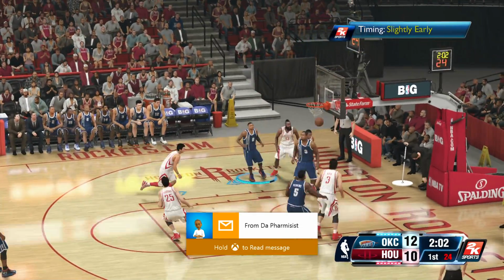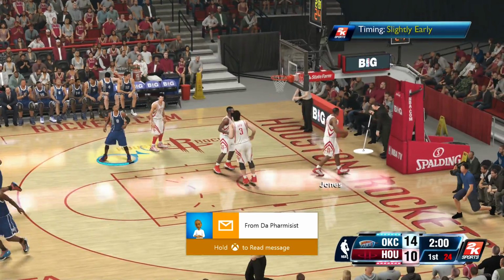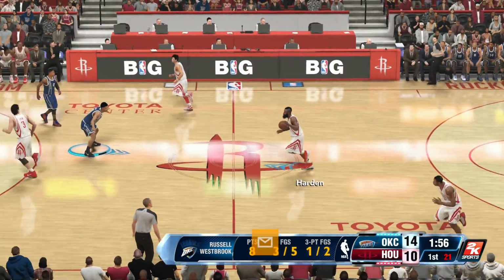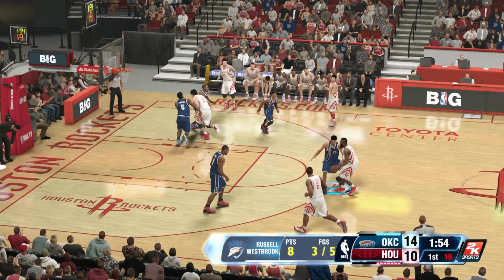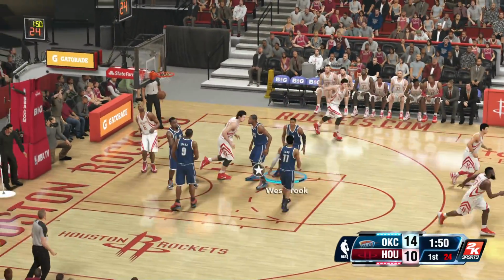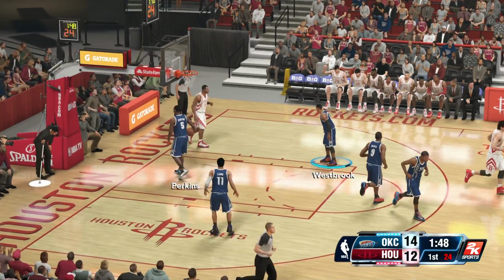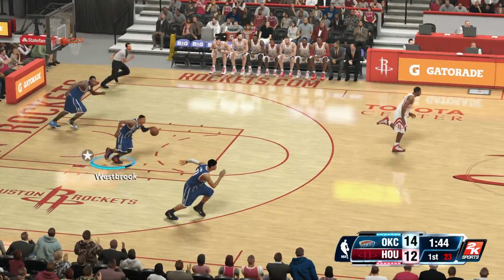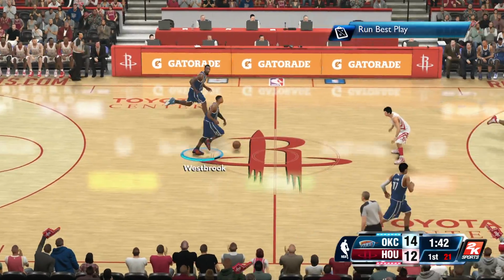Westbrook drives in, and that one's good. Westbrook's got 8 points. Well, he's found his game and his rhythm this quarter. He's gotten into a nice groove. Here's Jones. Makes it off the glass. Well done, finishing that one off. 1:43 left to play in the first quarter.